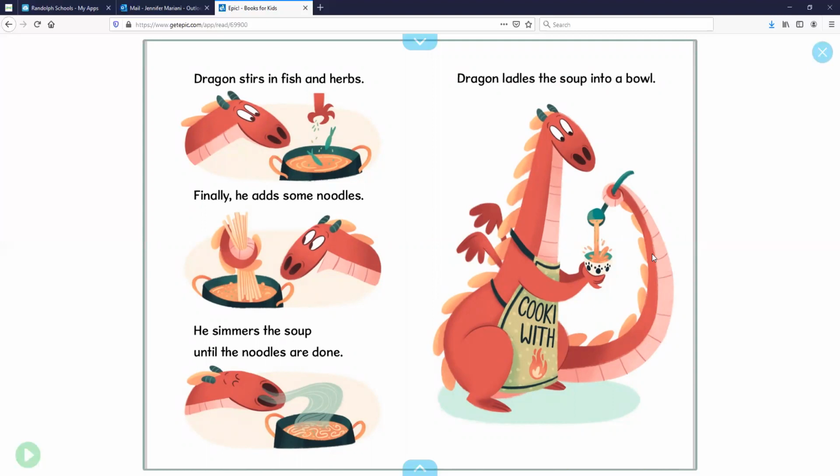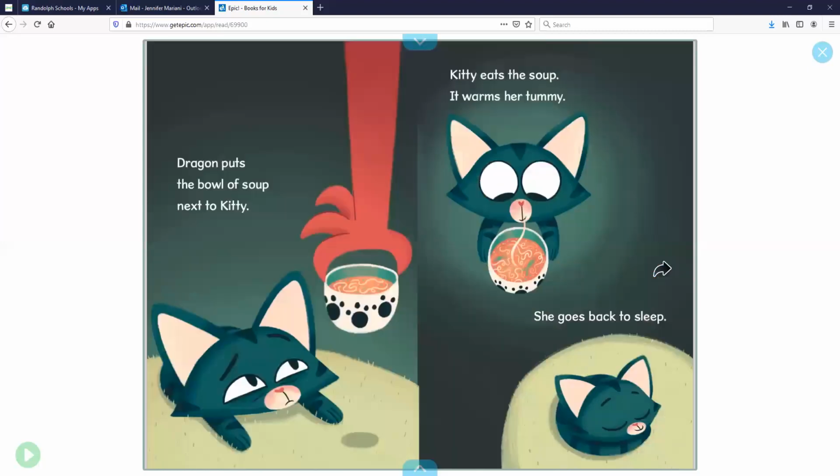Dragon ladles the soup into a bowl. Dragon puts the bowl of soup next to Kitty. Kitty eats the soup. It warms her tummy. She goes back to sleep.